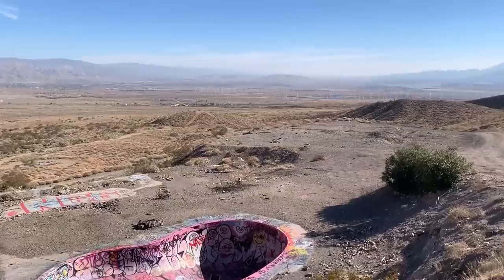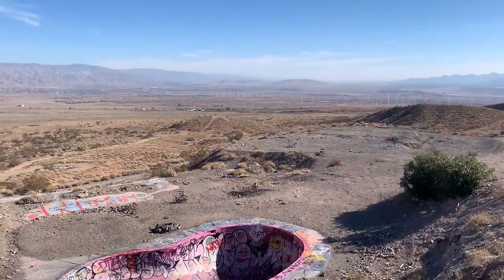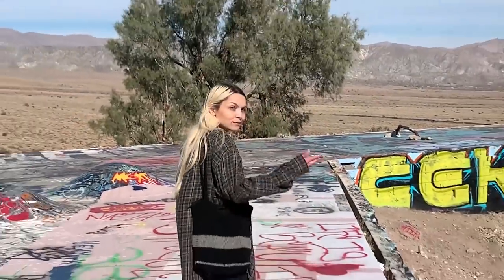Out here shooting right now. You hear that, guys? Someone shooting guns out here. Imagine just being out here with your friends, just partying and shooting guns and skating and stuff in the middle of the desert. Pretty wild.